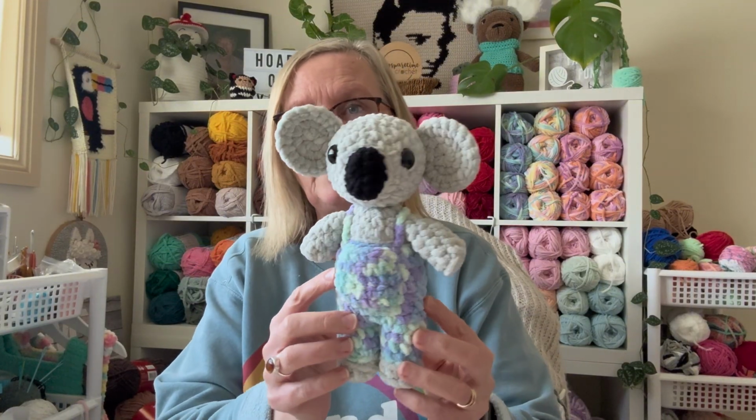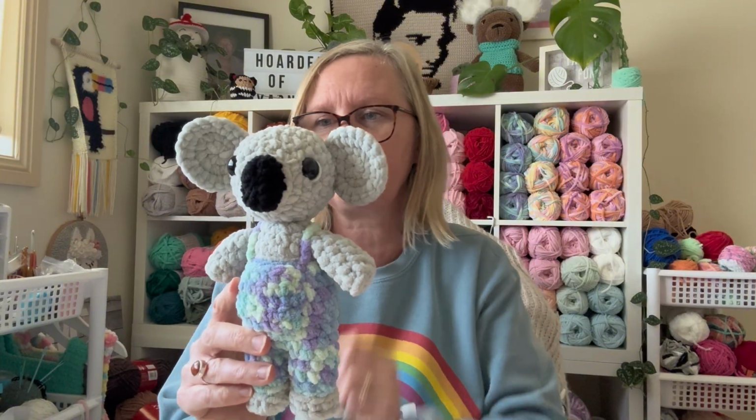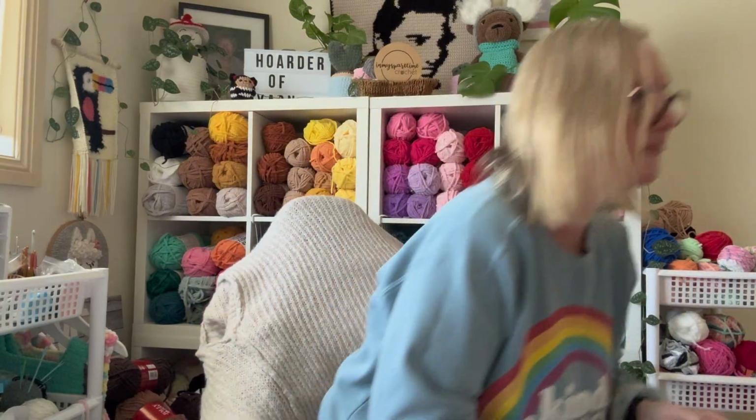So here we go. This is Cami the Koala. Now, I did cheat a little bit, and it's a fair part of the make, but we have variegated overalls, and it is cheating a little bit, but it was my second make. I stuck to it fully for my first make, which you will see in a moment. But lovely pattern. I'm just going to get my cow and alligator to compare for you.